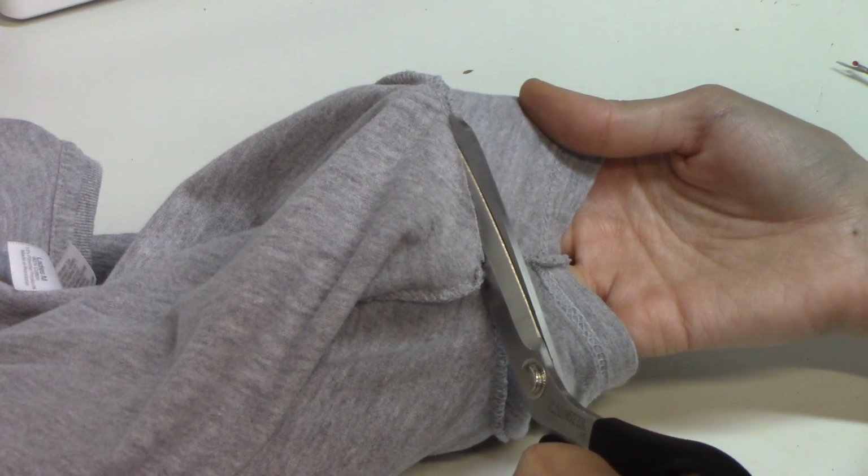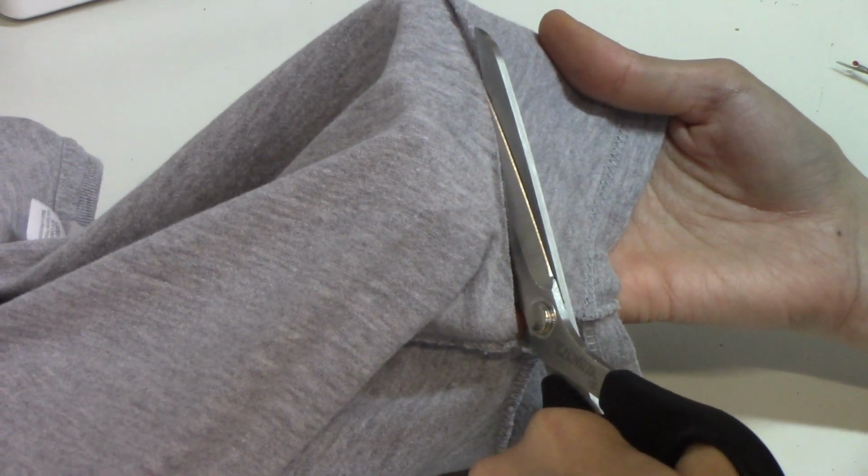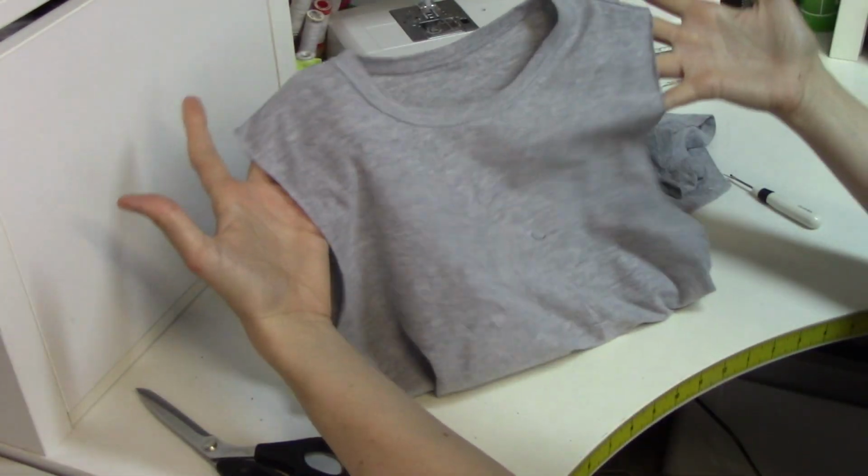Let's jump to actually getting into the project. First step was to cut off the sleeves. Then you could leave it like this and just keep the collar intact with the sleeves off, hemmed or unhemmed, and just have a nice muscle tee tank.